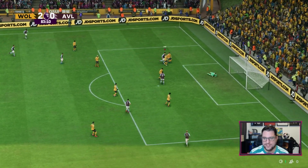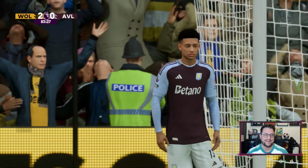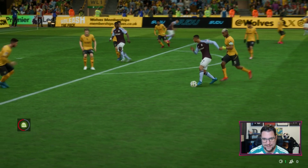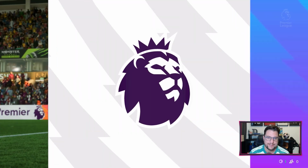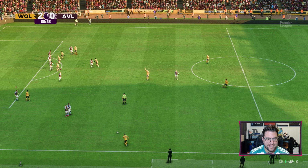Was Jobe Bellingham onside? He was! No, he wasn't. It's going to be chalked off for offside. Oh, it was a lovely finish from Jobe, but it's just offside, I think. Tielemans poked it through. Yeah, he went a little bit early. The defence stepped up well. Still 2-0. With a couple of minutes to go, it's a free kick to Wolves.